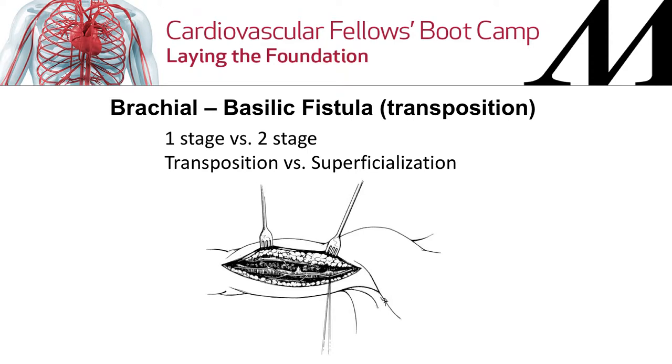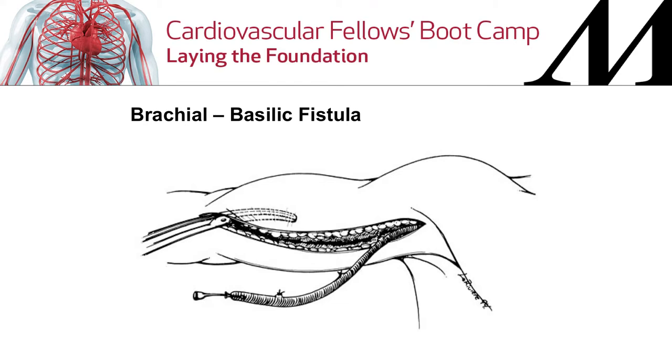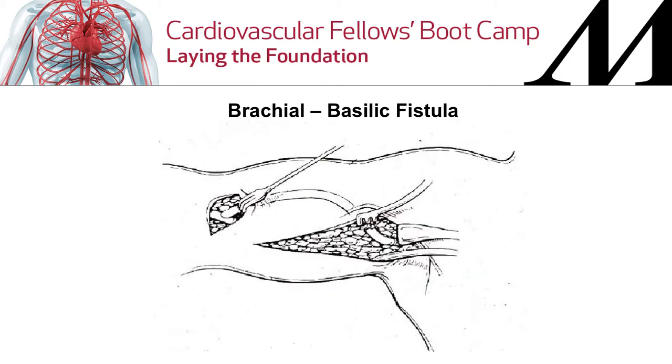So brachiobasilic fistula transpositions, you can either do it in one stage or two stages. I personally prefer the two-stage fistula. And at the second stage, you can either transpose it, which means you redo the anastomosis and tunnel it, or actually just bring it up superficially. And that's what I do. Then I'll make a skin flap kind of like a breast flap, and put that underneath the skin. If you do the transposition and you tunnel, make sure you do a completion venogram, because where it goes into the axilla, it can kink in that area, and then they'll get arm swelling.